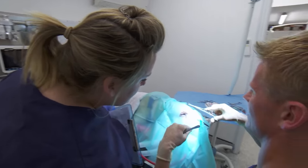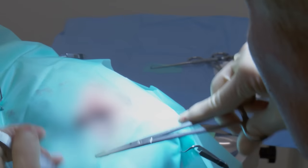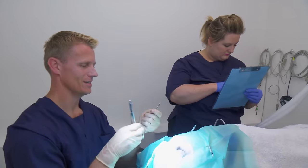That's going together really beautifully, isn't it? It's amazing. I'm really happy with the outcome. The eyelashes are now folding outside the eye where they're supposed to be, and hopefully a much more comfortable future lies ahead.